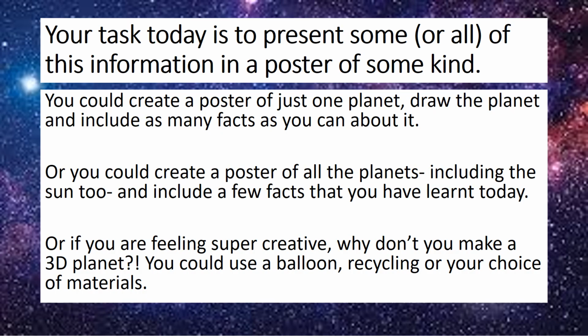Create a poster of what you have learnt about the planets. You could choose to create a poster of just one planet. You may pick a planet that has interested you the most, and I want you to draw that planet the best you can, and include the name of that planet and as many facts as you can about it. Or you could create a poster of the whole solar system, all the planets. You could draw the sun too, and maybe include one fact per planet. Or if you're feeling super creative today, why don't you make a 3D planet?